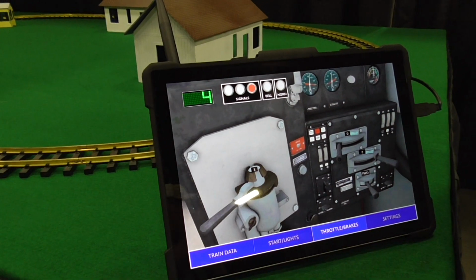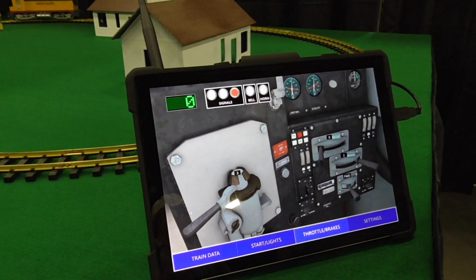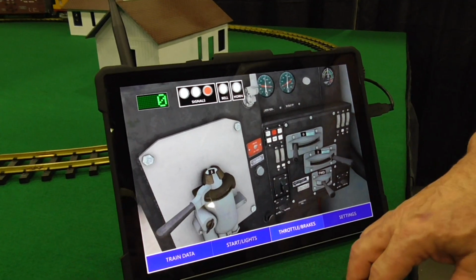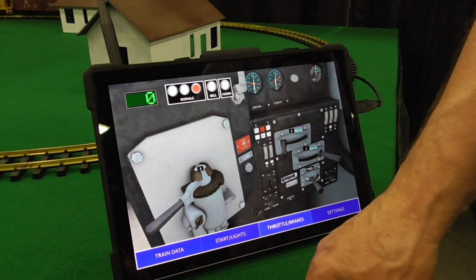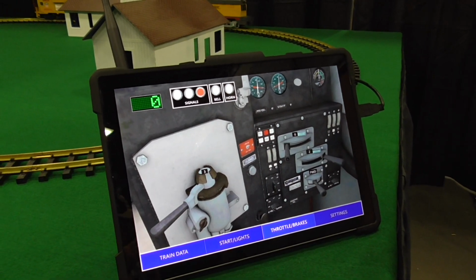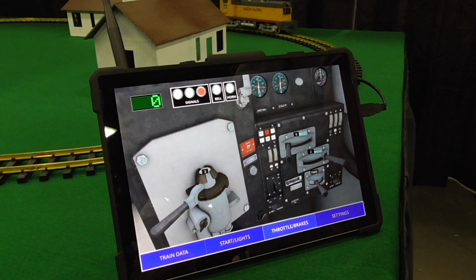So instead of just turning a single knob, you actually have to operate a train throttle, train brakes, and the reverser, just as on the full scale. Wow, that's pretty neat. So that's pretty much the highlight of it.